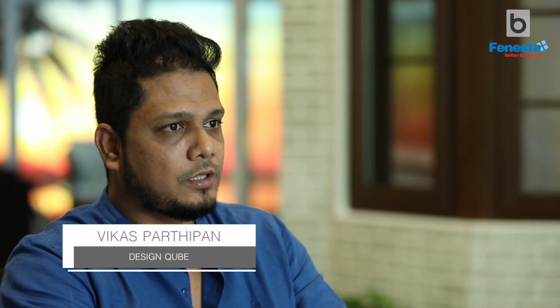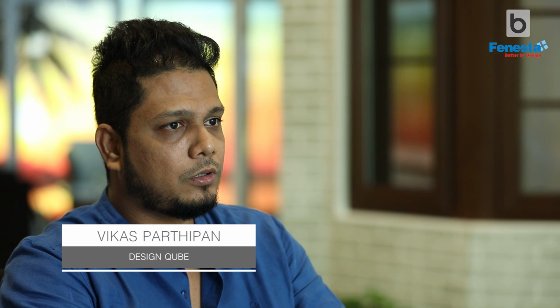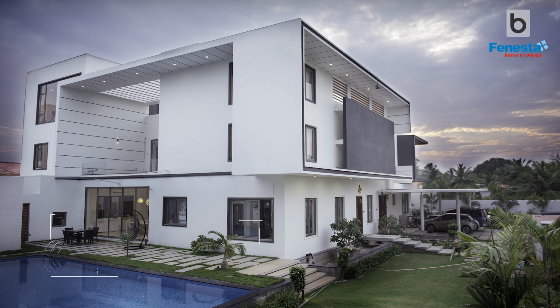My name is Vikas. I am the head of architecture for a firm called Design Qube in Chennai. Design Qube is relatively a young firm, focused on all sorts of projects when it comes to different typologies and scales. Most of our projects have been residential oriented, be it architecture or interiors.